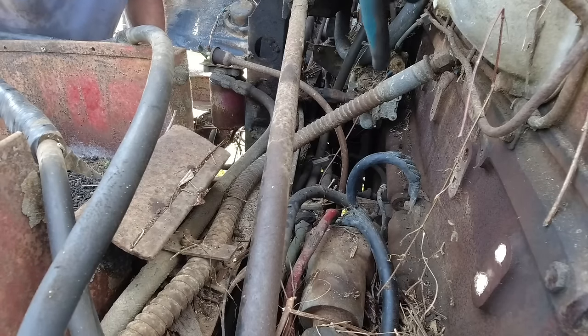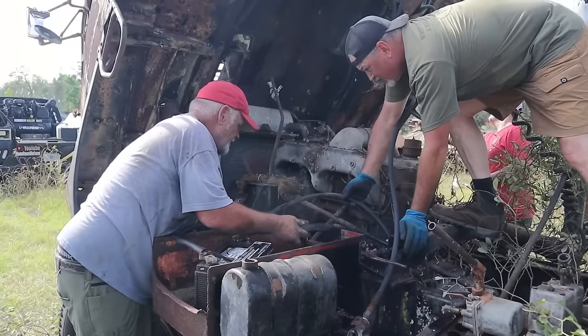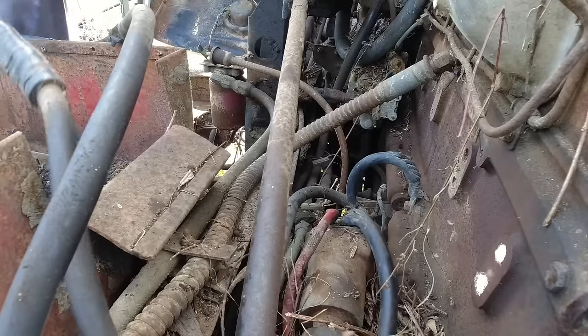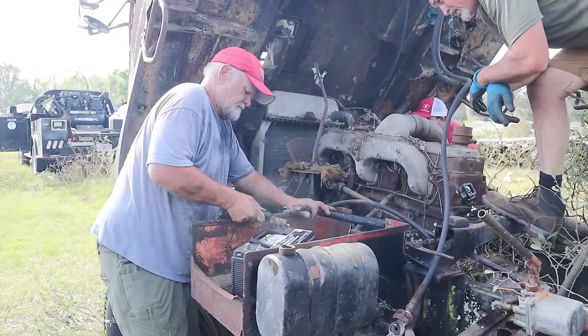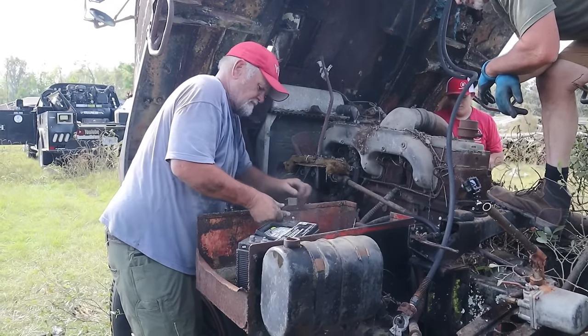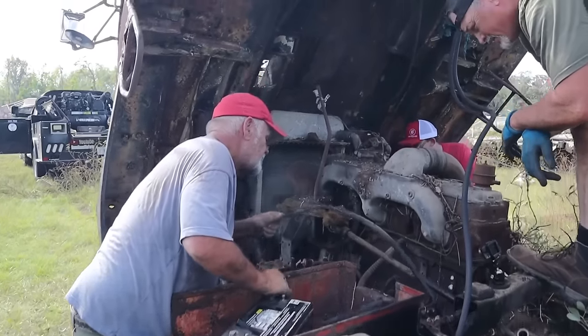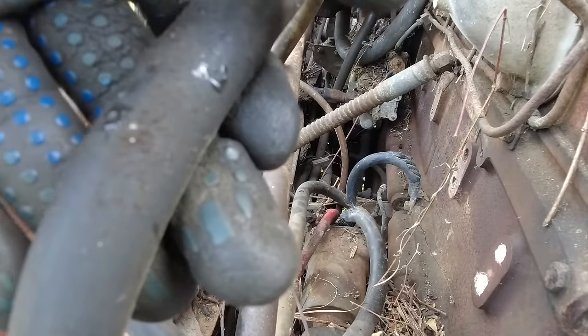Your ground is right here. Where? Yeah, that's it. You know, that's grounded, right? Yeah, well, that's pop here. Oh, it ain't a positive ground, is it? Well, I thought it was. And that's your ground wire that you just put on the positive post.